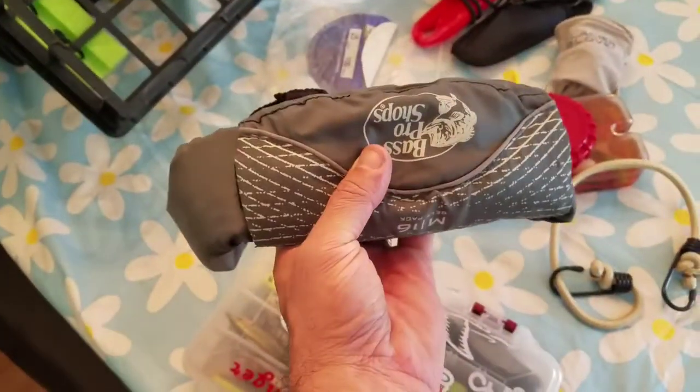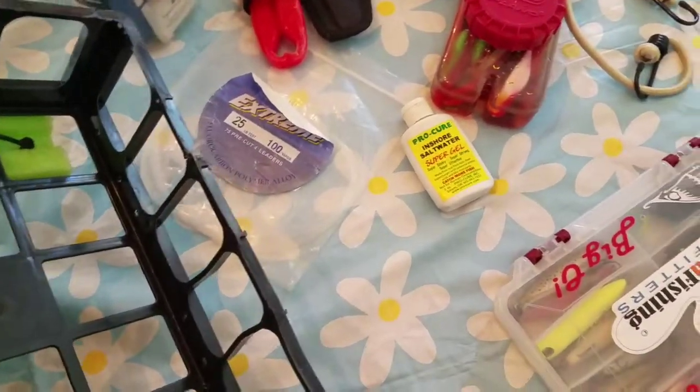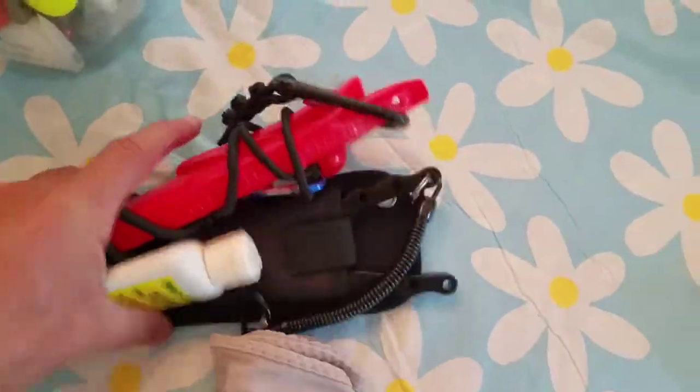Okay. And then I have my PFD. I always make sure I wear one of these Bass Pro fanny pack type ones. That goes in there so it's with me all the time. And then I have my Pro Cure, in case you need it. And my pliers and my fish grips. That always goes in there. Always take it with me. Those are the essentials to have in there.